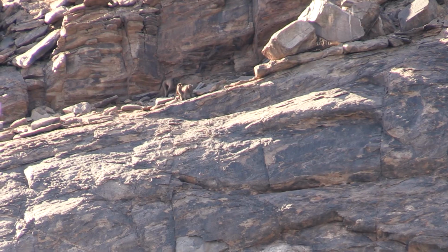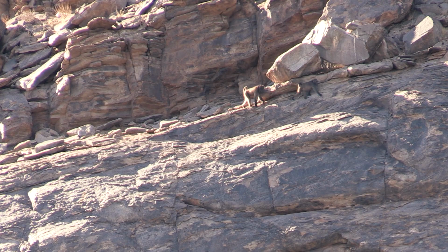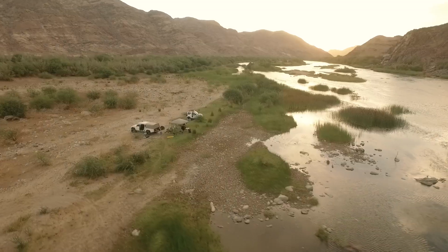Sorry, Rona. As we were setting up camp, we could see our Namibian neighbours having a watchful eye over us. Luckily, none of them were on the South African side, because this could pose quite a big problem. They are known to be quite a nuisance.